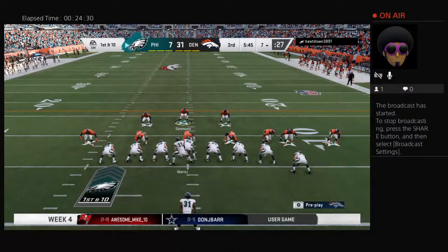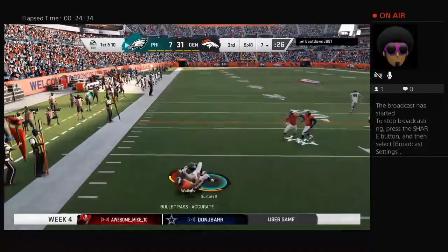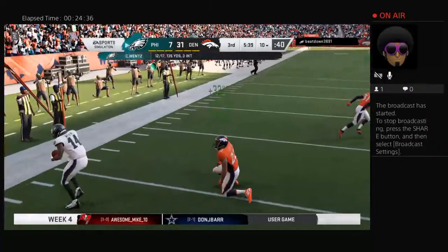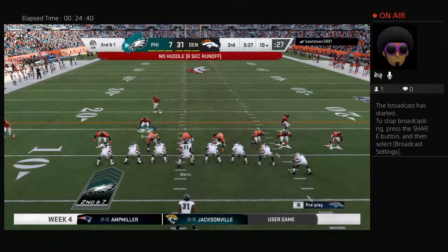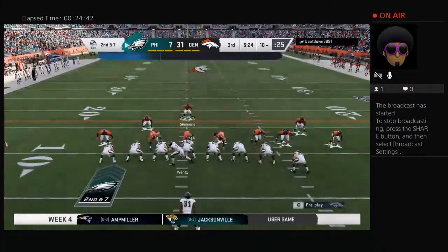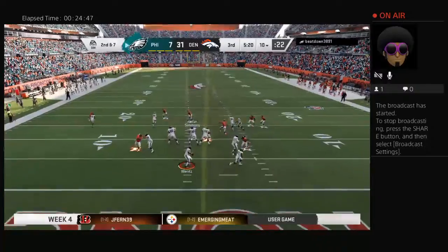So after the INT, here's Wentz. Throwing the out route incomplete. That's Watkins. And this will be a gain of right around 3 from the 7 out to the 10-yard line. That first down completion only netted him 3. 2nd and 7.